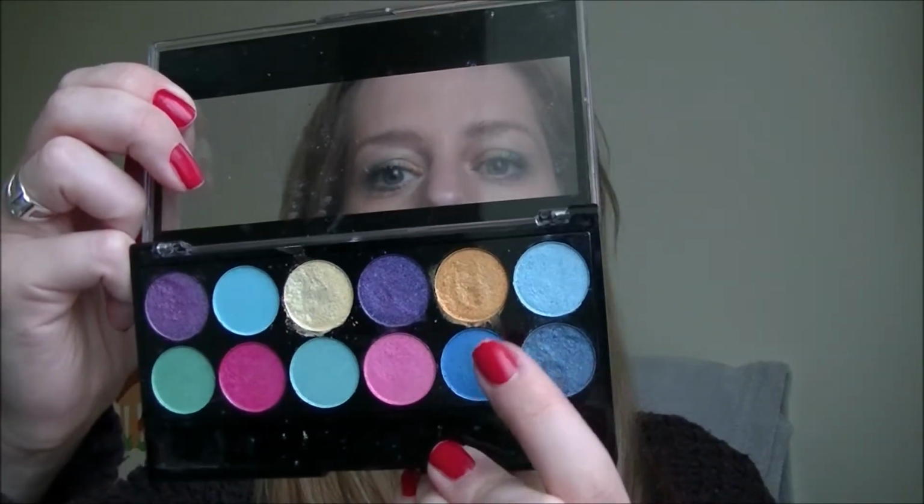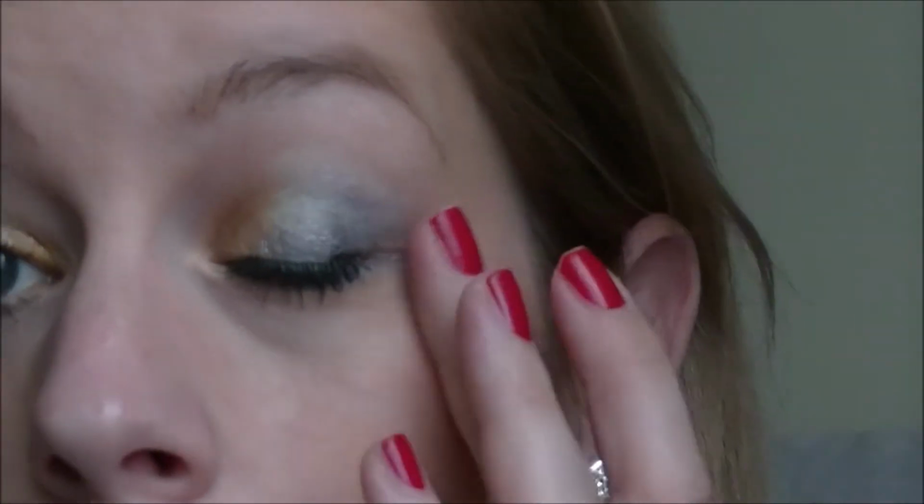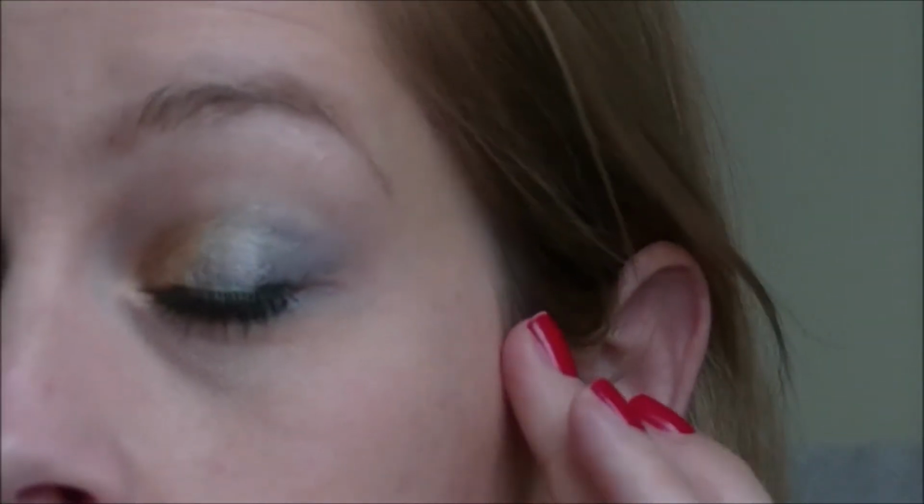Those three colours go really well together. I absolutely love the look. Let me just zoom closer so you can see. And that's the eyeshadows that I've used, and I've done the same kind of on the bottom. So for a quick and easy makeup, that's definitely worth it, I think it was £3 or £4.